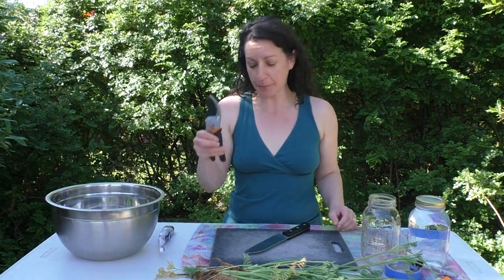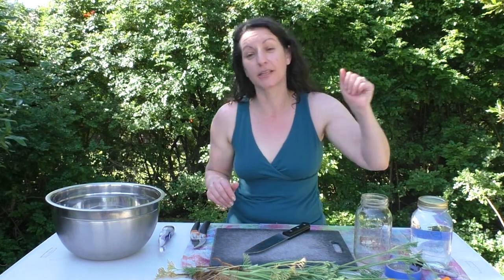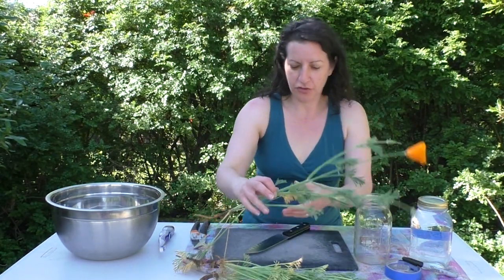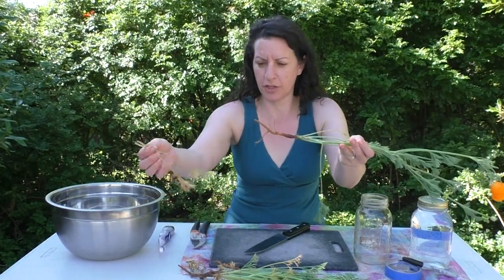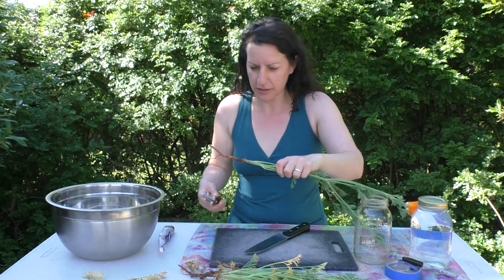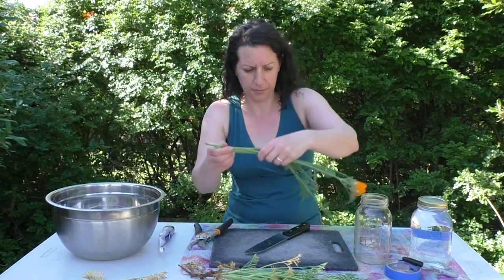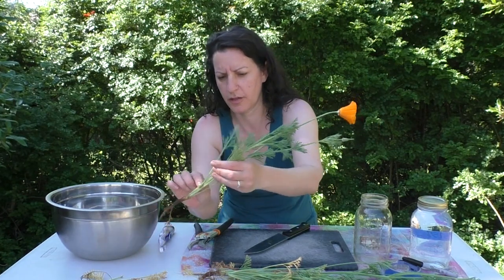And then I have my clippers to be able to cut it down. I've got my jar to put it in. I have my alcohol, and I have my labeling stuff. So I'm going to start with taking each one of these. I'm going to pull off any leaves that I don't want to use, that would be the yellowing ones. And then I'm just simply going to take my clippers and cut the root. I'm going to toss that into the water, put this to the side. I'm just going to go ahead and do that with each one of these.